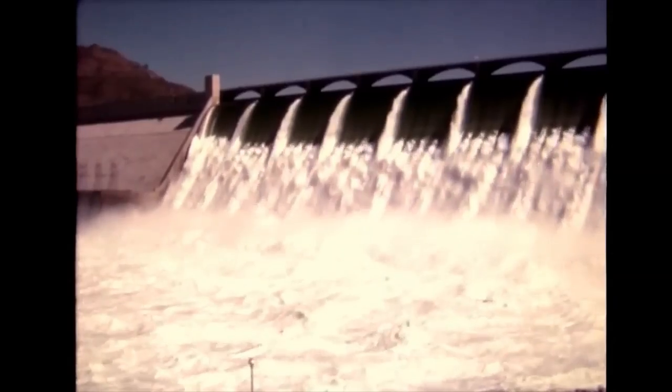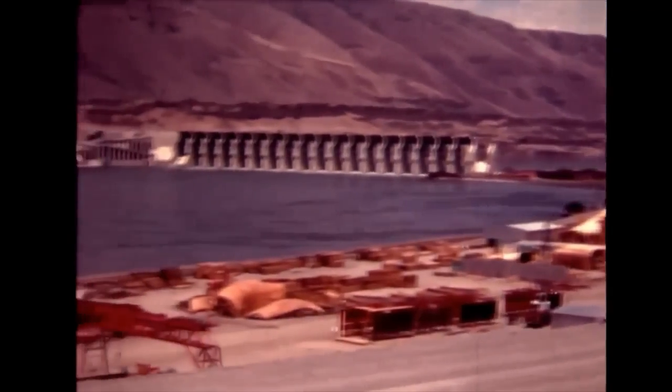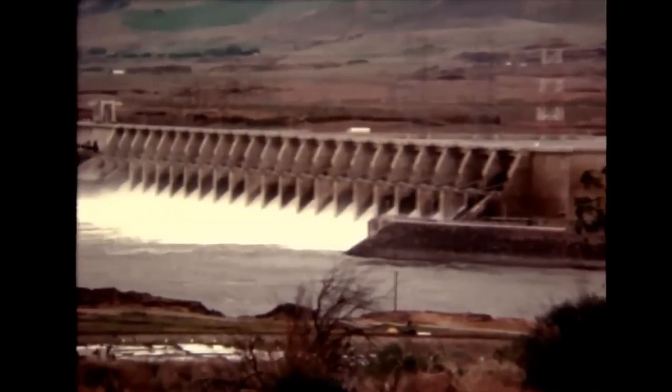Grand Coulee Dam was the first of a series of massive hydroelectric installations on the lower Columbia. Since the end of World War II, practically every available site has been developed from the Canadian border to tidewater.